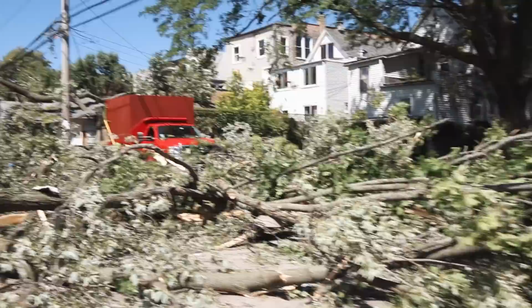Never in my 18 years in Chicago have I ever seen a tornado actually reach the city. Apparently one touched down near here and we've got trees down everywhere. Hope my car is okay. I heard some buildings had roofs blown off, so bigger picture, I'm really hoping my new roof is still intact. So let's go find out.